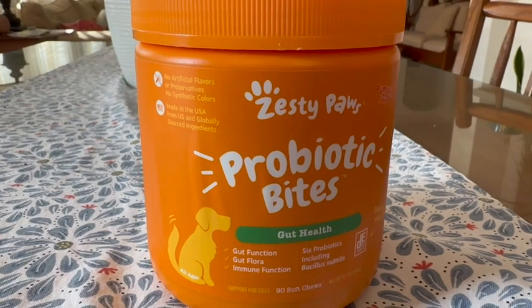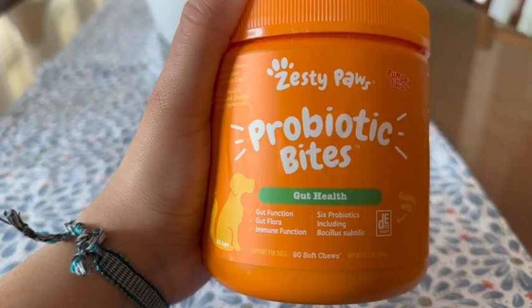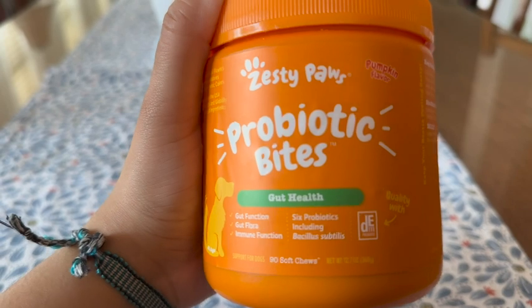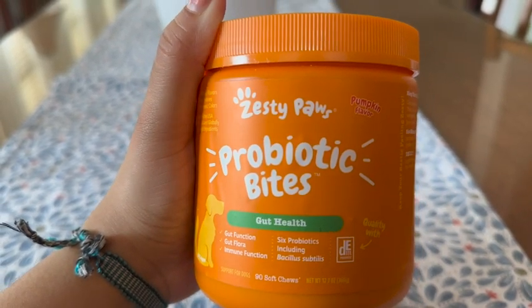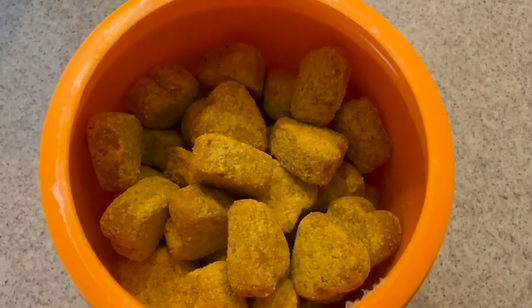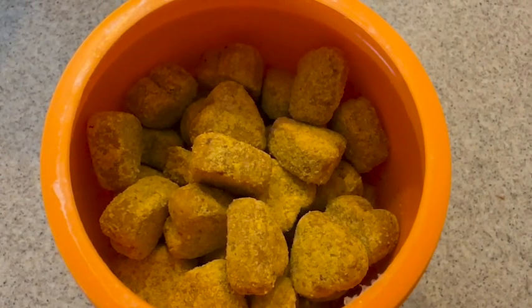I wanted to share something that has helped my pup recently, and that has been our probiotic bites from Zesty Paws. And this specific one is a pumpkin flavor. If you open it, I'm gonna show you, it doesn't smell bad at all.